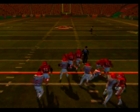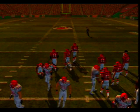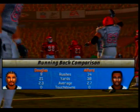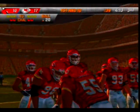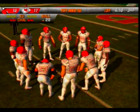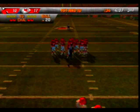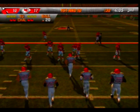Hand it off to the back. Wallace is there for the tackle at the 20-yard line. And now our viewers can see how successful each team's main running threat has been today. It's first and 10.